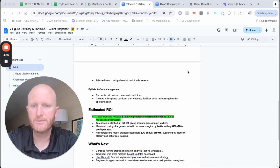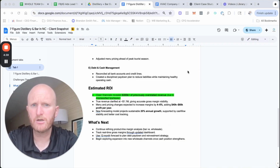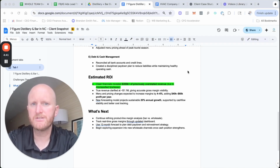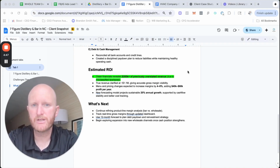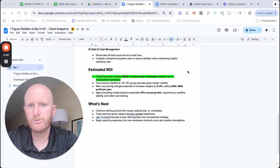And the last thing was debt and cash management. So we were able to reconcile all bank accounts and credit lines, and we created a disciplined pay down plan to reduce liabilities while maintaining healthy operating cash. So was it worth it for them, right? And so this is an estimated return on investment for them going through the academy.